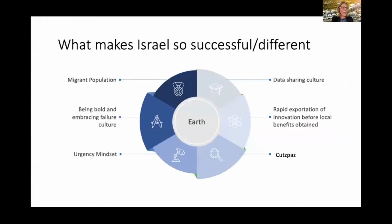This is just quickly to highlight an example. I don't know if everybody knows a lot about Israel, but it has a population of only 9 million, and they've been really successful in new-to-the-world innovations, and also companies spinning out of that and attracting a large amount of investment. I just want to highlight 2 things in here, and they're more the culture aspects of it. That's the one at the left, being bold and embracing the culture of failure, and at the right, chutzpah.